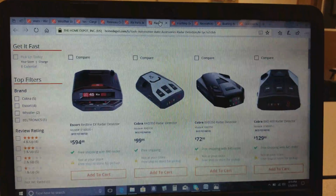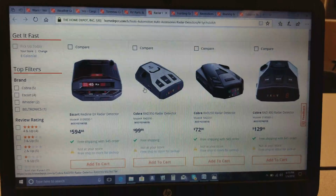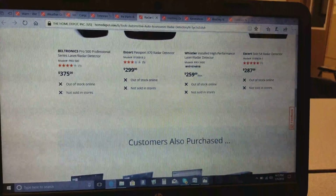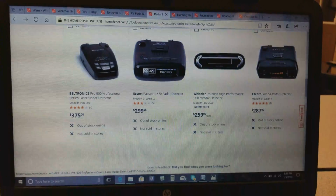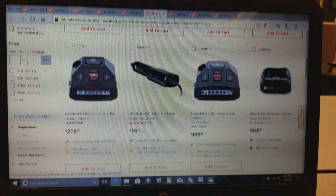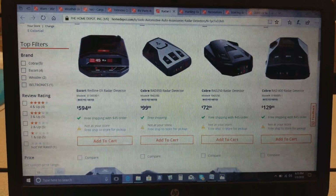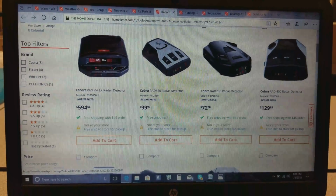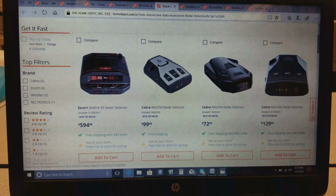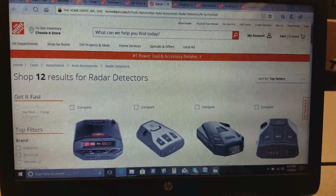Moving right along, we have radar detectors for your vehicle. Not a very big selection. You do have to watch out, some of these are no longer being sold or they're sold out. And I believe these bottom ones here are. Again, name brand stuff that you'll hear in stores. Cobra. I'd never heard of Escort, but Cobra brand seems to be one of the bigger ones. But again, might have to check your prices. But pretty cool, radar detectors.